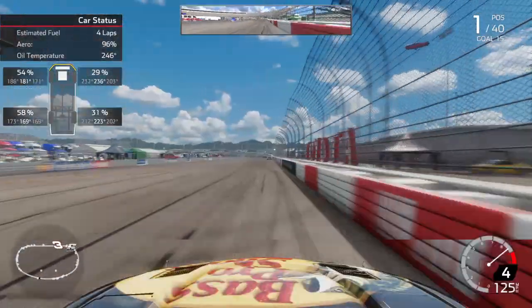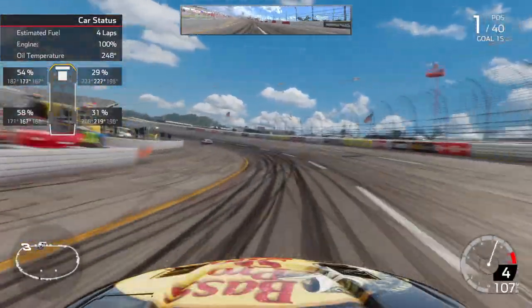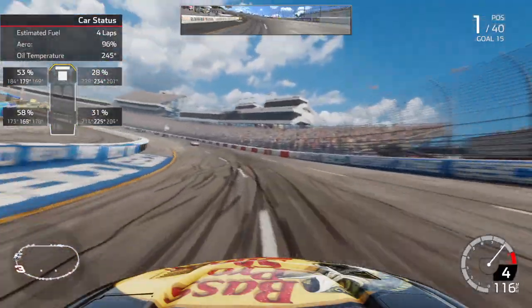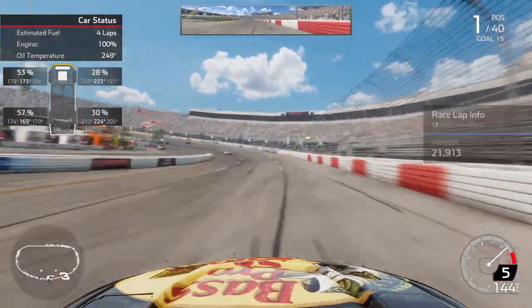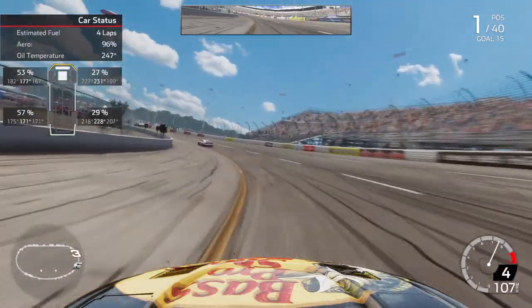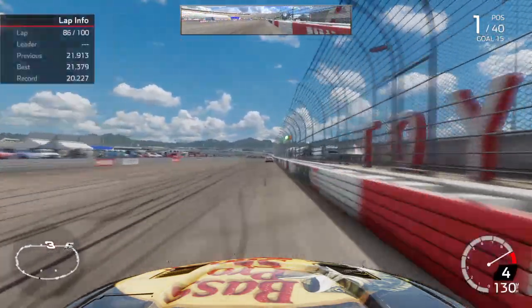Cautions have not been at a premium lately. We haven't had any this race besides the stage breaks, which I don't count as cautions because they're mandatory cautions. But we haven't had a caution for a wreck today. And Blaney's went around 3 times. So, you know, it is what it is. We'll keep on rolling.